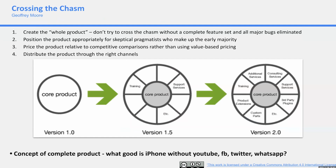Just the idea of a good product will only entice the early market. Just like what happened with Google Glass, you will not be able to sustain your business. You have to capture the whole market. And to capture the whole market, you need the full product, which means enough features so that customers will like the product. It should be bug-free. It should be error-free. It should have all the other things attached to it, like service network, dealerships, insurance plans, training, etc., right? And your distribution and supply chain, everything has to be perfect. Unless you have a complete product, you cannot cross the chasm.